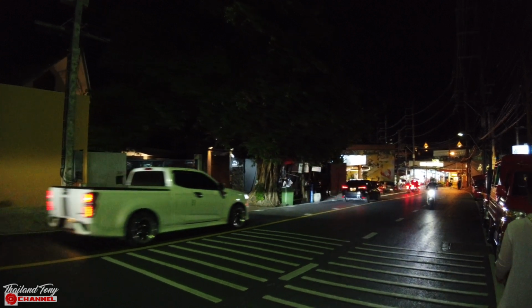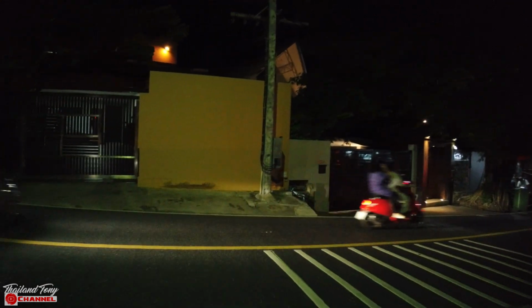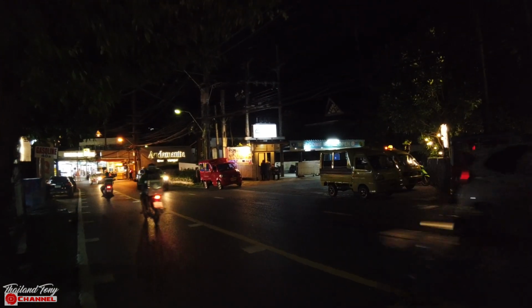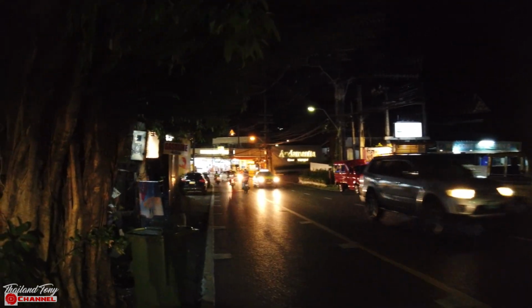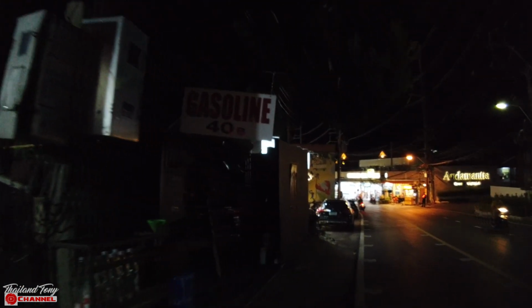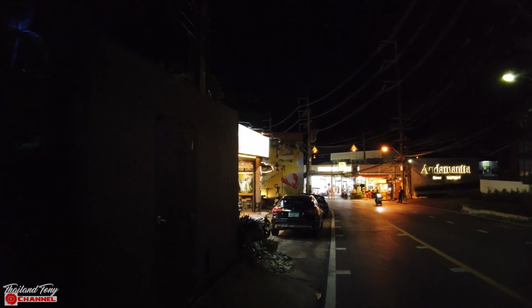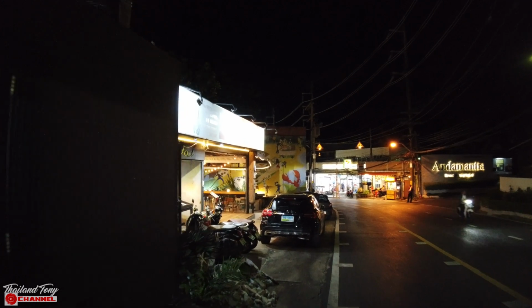So let's try and cross over now where we can. Here, let's get over. I'm going to do the old run before the motorbike comes. So we do have some places along here. I don't know whether you can see this on the camera. That's the beach. I can't read the second sign because it's not lit up. Very dark. There is some select accommodation around here.